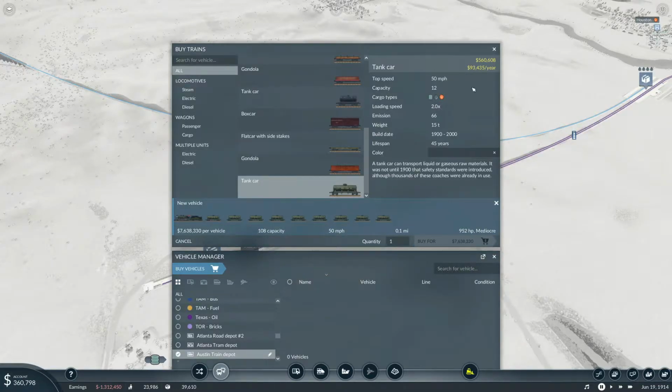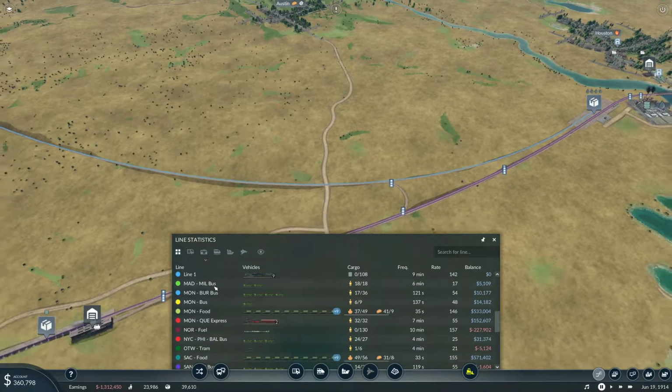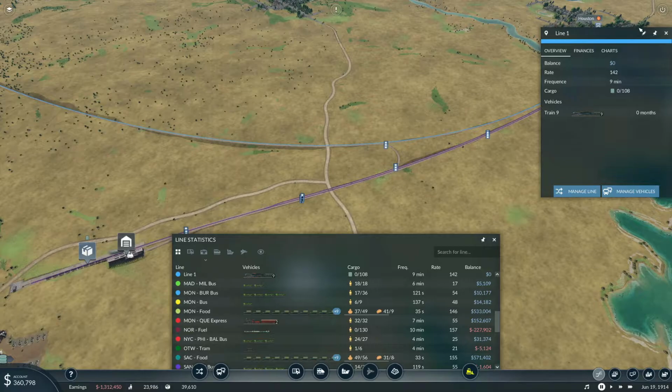And this is going to be on line 1 because I forgot to name it properly. There it is. This is going to be Houston Oil Bulk.